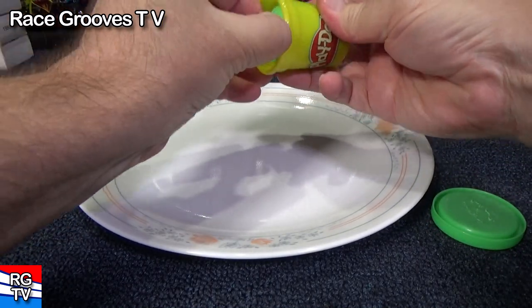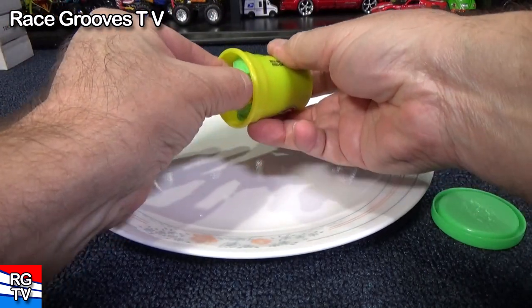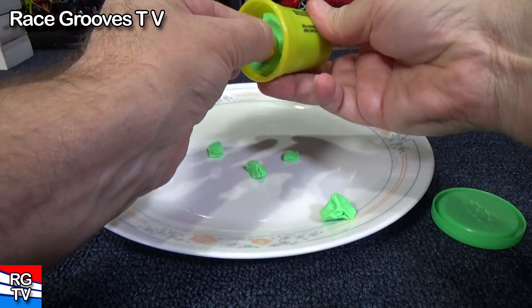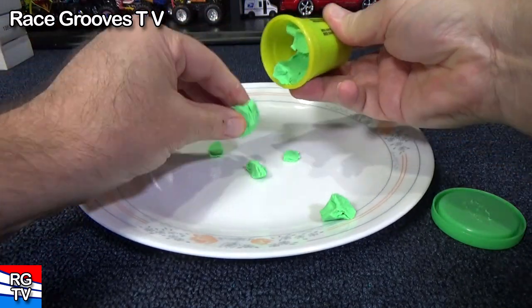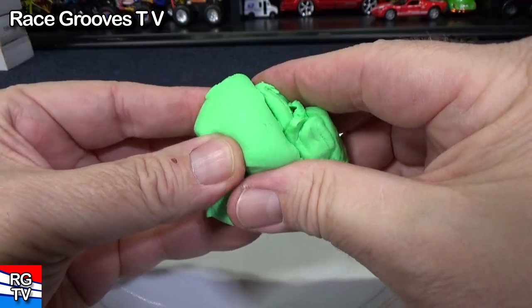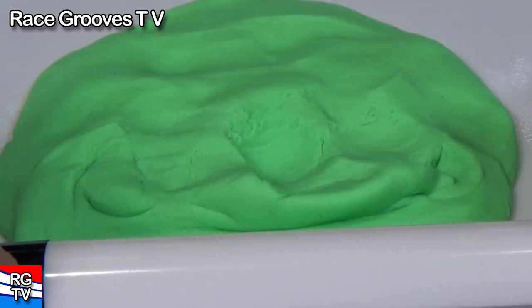I got to make this flat. I haven't used this in so long. You know when people were making Play-Doh videos a few years ago? I never did it. How do you get it out? I gotta get a spoon or a butter knife, get it out of there. Oh yeah, I recognize that smell. Do you? I wanna make it flat.